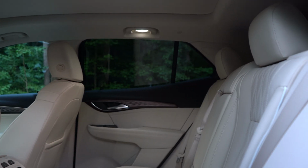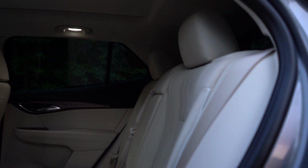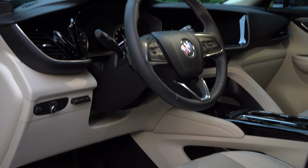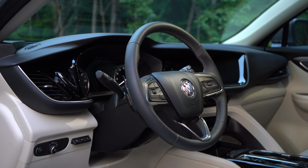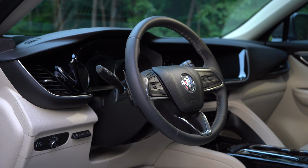Now, if you go with a base model, the Preferred, you will get cloth seats with some leatherette inserts. I don't personally have an issue with cloth seats. I think that's perfectly fine. Hot temperatures, cold temperatures, it doesn't really matter. Cloth seats will always have a neutral temperature to them.